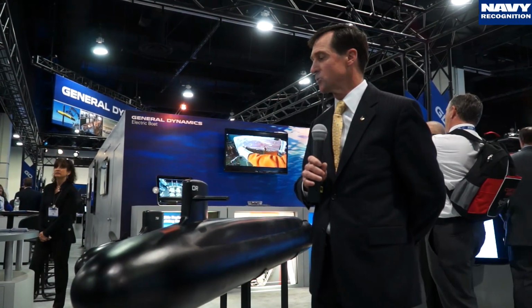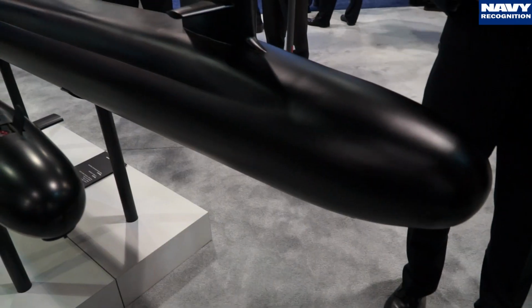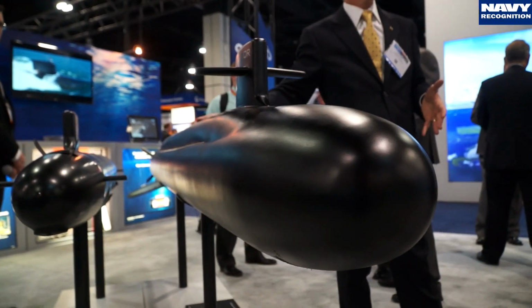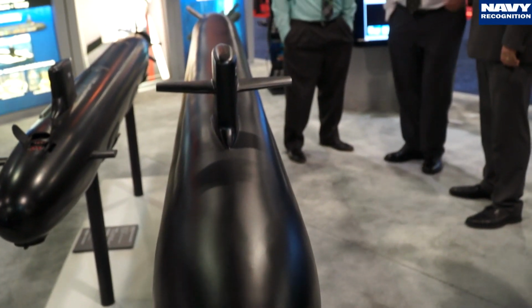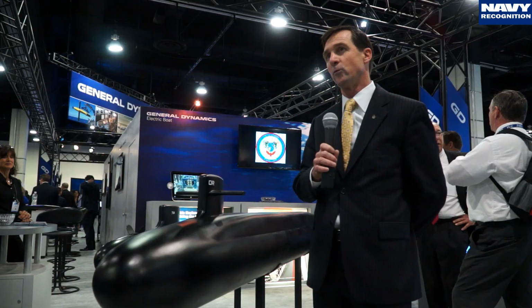This model is the Ohio replacement submarine. It's the next generation sea-based deterrent platform for the United States. It's going to replace the Trident ballistic missile submarines. And it's to make an enduring nuclear deterrent capability for the U.S., and in particular, the sea-based deterrent leg of the nuclear triad. The Ohio replacement will be a 12-submarine force.